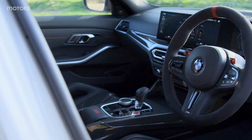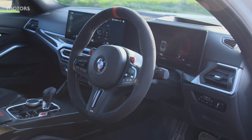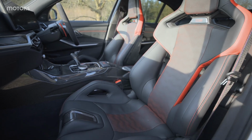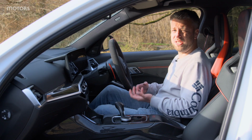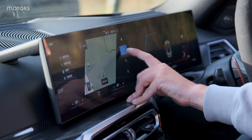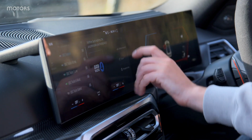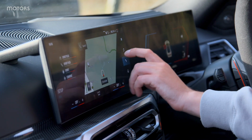The interior of the M3 CS is an exciting place to be, starting off with these huge bucket seats, which are admittedly a little bit of a pain to get in and out of, but once you're in, they're very comfortable and actually make longer journeys not as bad as you might think. There's a large central screen in the middle, and because of the lightweight ethos of the M3 CS, we've lost the central armrest, though interestingly we've kept air conditioning and rear seats.